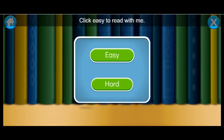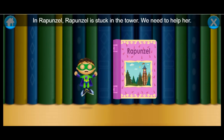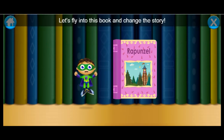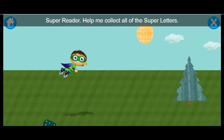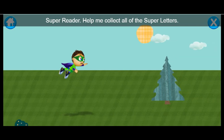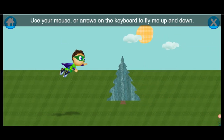How do you want to play? Click easy, hard. In Rapunzel, Rapunzel is stuck in the tower. We need to help her. Let's fly into this book and change the story. Super Y, to the rescue! Super Reader. Help me collect all of the super letters. Use your mouse or arrows on the keyboard to fly me up and down.